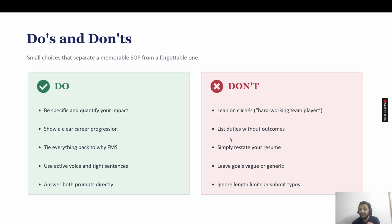So don't list any work which doesn't have any outcomes. Let's say you did something that had no impact, and if they ask you about it in the interview, you may go blank. So carefully write your SOP only about the things you have done. Don't write things you haven't done, or things just to impress them. They are not going to be impressed. They are very, very far ahead of us. The professors, I mean.